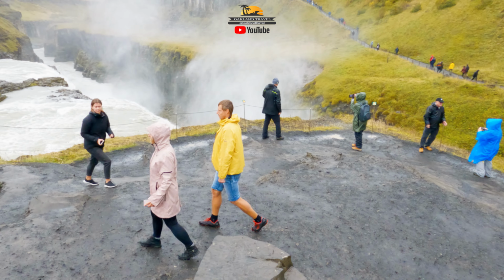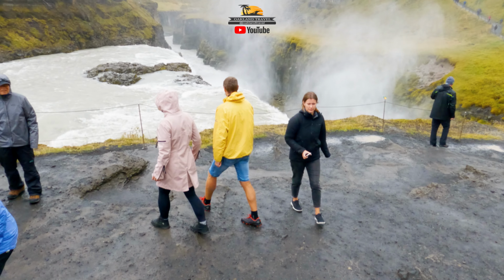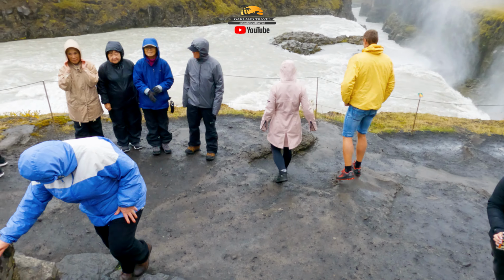This is the lower platform, and we showed in one of the previous vlog episodes what I would call the upper platform. This one being the lower one that gets you closer to the water. And as you can see from the video, these steps, boy, these rocks, you got to be very careful. You want to make sure you got the right shoes on.